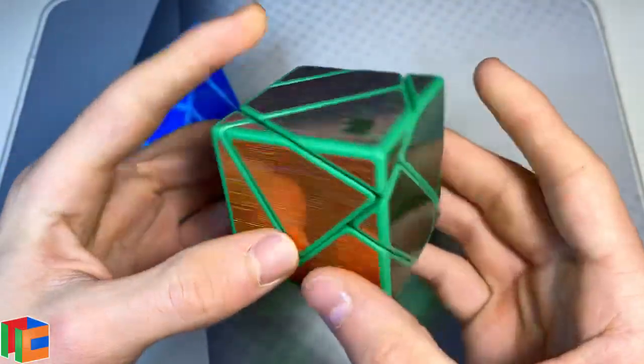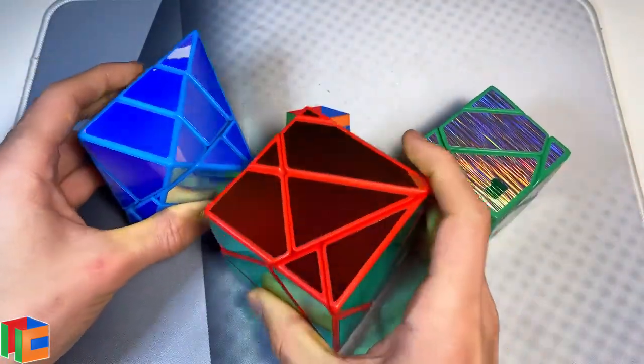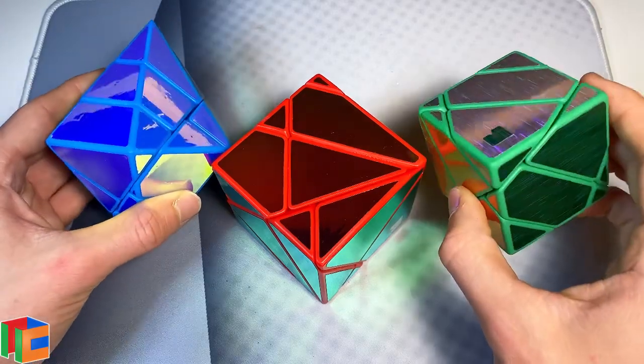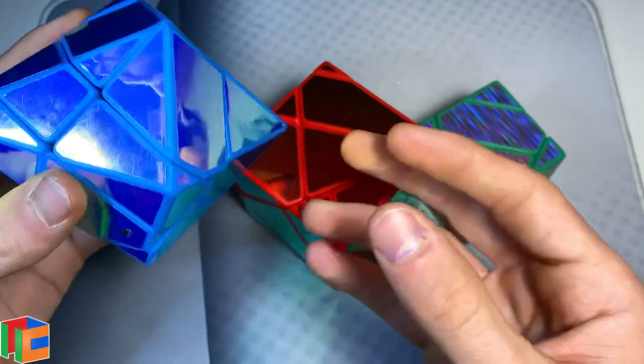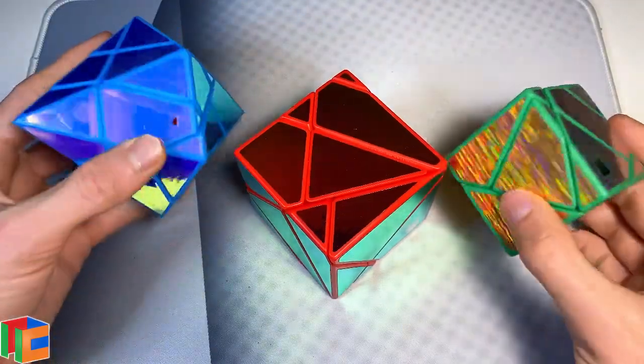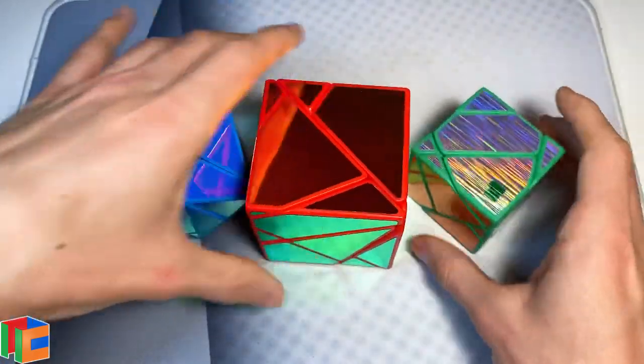I really enjoyed solving these, and the turning quality is very nice, considering these are all 3D printed. I literally thought these were modded just from a cube that's already been manufactured because they are made so well. The turning is so nice, the stickers are really nice, and they're just really cool and great cubes in general. They were a really fun solving experience, and I really like the way they look, so I'll have them in a super special place on my shelf.